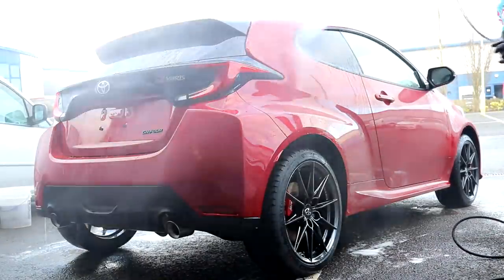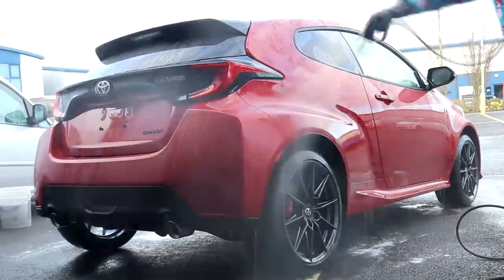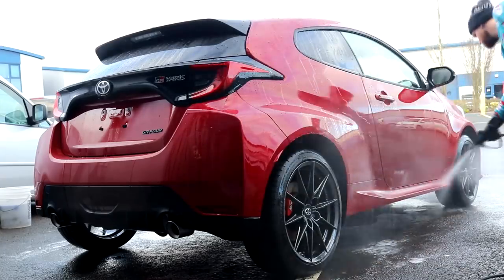Pre-rinse the bodywork to remove the vast majority of dirt and grime, followed with the application of a snow foam of your choosing. We are using a tester snow foam, so the identity of the product is a secret.